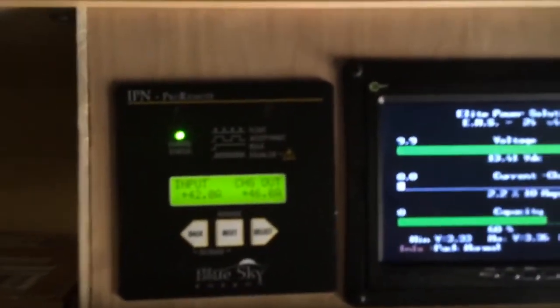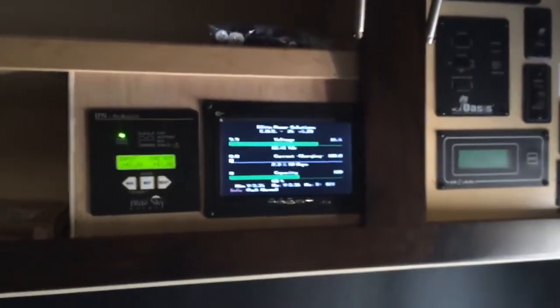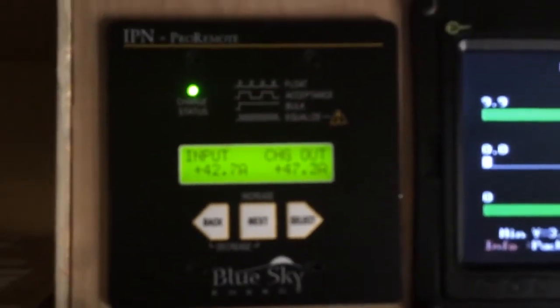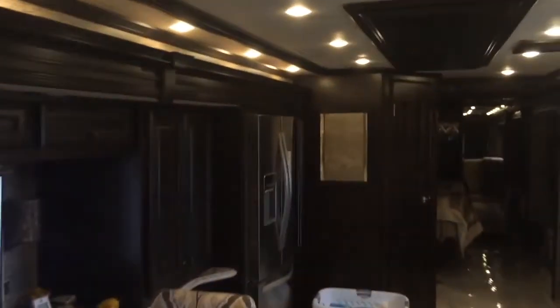Here's all the information for the solar. Yesterday at 12 o'clock we were making 77 amps off of the solar. Right now it's a cloudy, hazy day and we're making 47 amps. Sorry, it's a little blurry. And that's just a quick overview. Residential fridge. We also ended up back in this bathroom here.